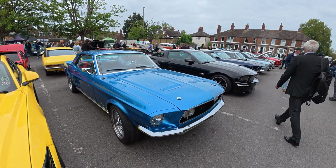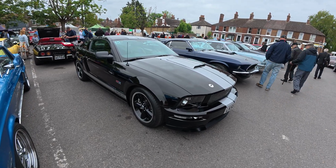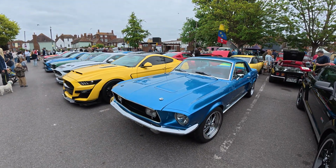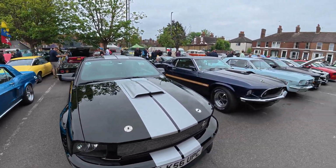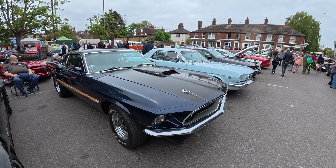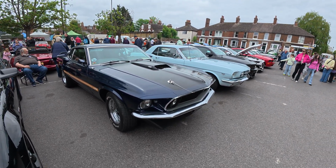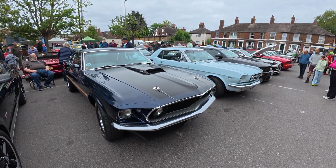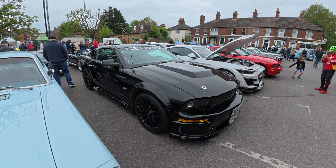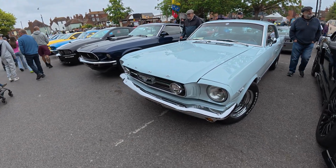There's not much clue on this one. Oh look, a Shelby GT. That is a Mustang 429. But is it the 429 Boss? And is this a Mach 1? Looks like not a Mach 1, is it? So it just says 429. If we move our way along here, Mustang GT 5.0. Another 289, 1966.